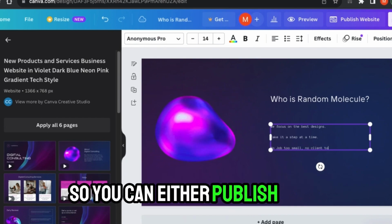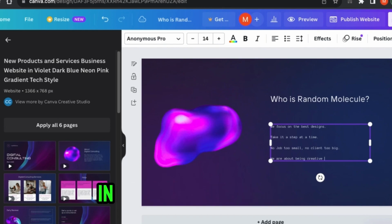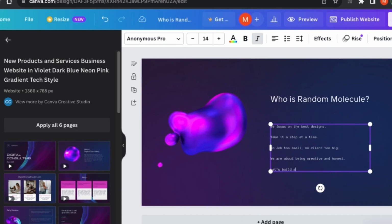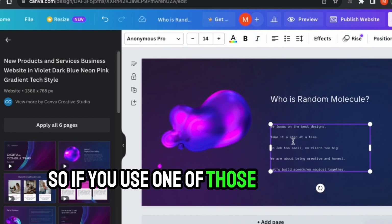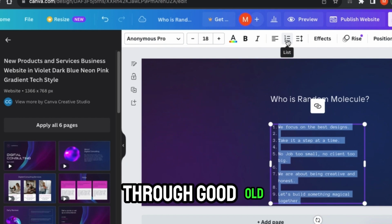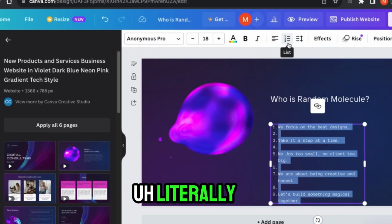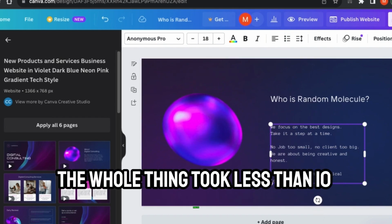And Canva supports 2 types of publishing. You can publish on their side in terms of a new domain, so you can ask them to create a domain for you. You can buy a domain from them, or you can link an existing domain. So if you use one of the registrars like namecheap.com, you can link it through DNS, the good old link a text, create a CNAME, and away you go. Literally, I did one earlier this week. The whole thing took less than 10 minutes.